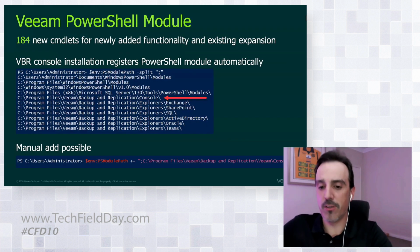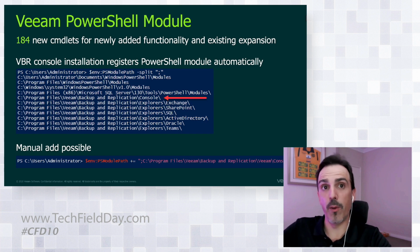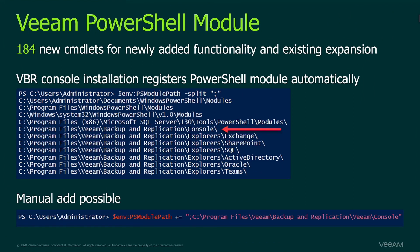In terms of PowerShell, we were able to do a new PowerShell module because we didn't have one before. We had a snap-in. Microsoft were deprecating snap-ins, so we had to work really quickly to make sure we had a PowerShell module. The one caveat of this module is that it's not standalone, so you can't go to the PowerShell website and download it. You can't add the module remotely just yet. It's still tied to a Veeam install.